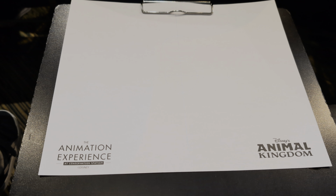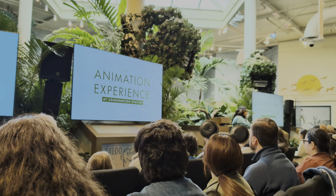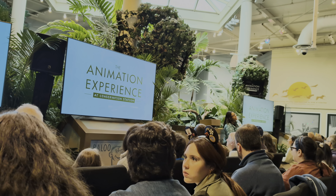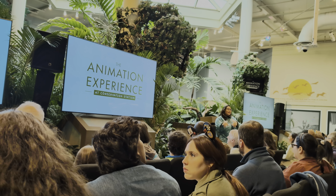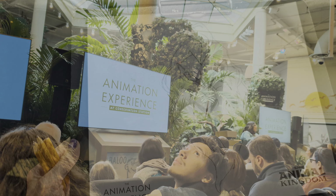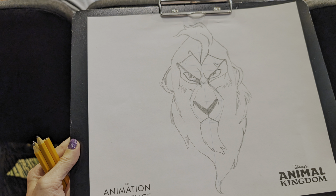In addition to hands-on animal encounters, you can check out the animation experience housed in the conservation station building. Here, guests participate in guided drawing sessions led by Disney artists. This is a personalized keepsake that serves as a tangible reminder of the magical memories created during the animation experience.